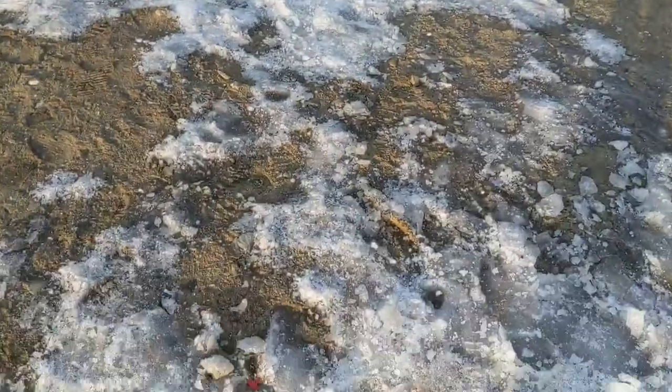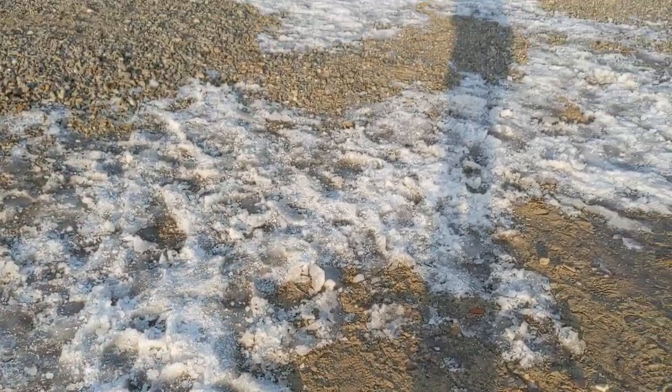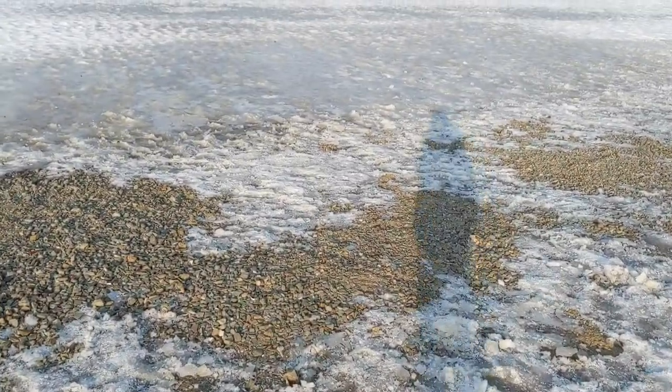Hi everyone, I am in Vladivostok and behind me the bay is frozen, so I thought I really want to explore that. So let's start with the beach here. You can see the sand, and it's also possible to see where the water starts.